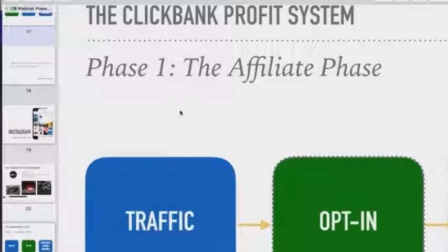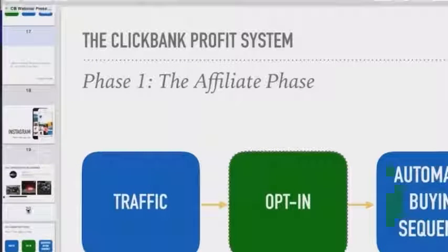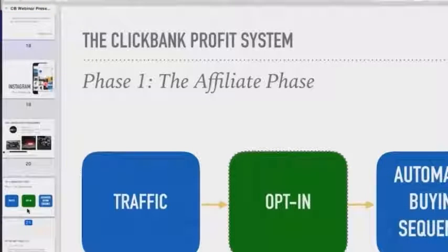So now that you guys have this massive opportunity, you know where the gold mine is. It's Instagram. That's where we're doing all this traffic from. But now you need to know exactly what to do with all that gold. So here's the thing. We're in step 1 of the diagram right now. We're in the affiliate phase. We're in that traffic phase, okay?